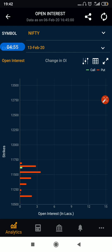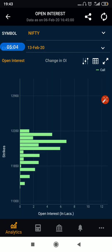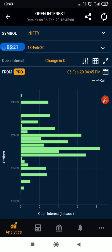Okay, now this is open interest. So if you see here, first what we will do, we will only see the call. Okay, so the highest call open interest is at 12,200. That means this is the level which is going to be critical, or this is the resistance for this coming week. Okay, and where is the change in OI? Change in OI means where is the maximum change today.